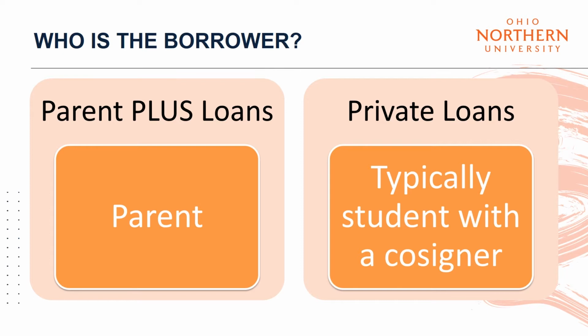Alternatively, private student loans are a borrowing option offered to students by private lenders, such as banks and credit unions. These loans are typically in the student's name and require a cosigner for approval, as most students do not have enough credit history to be approved on their own. Also, any creditworthy acquaintance can cosign a student's private loan. Cosigners are not limited to parents and step-parents as with the Plus loan.